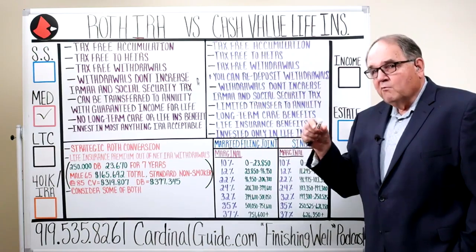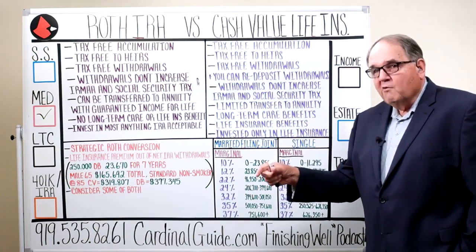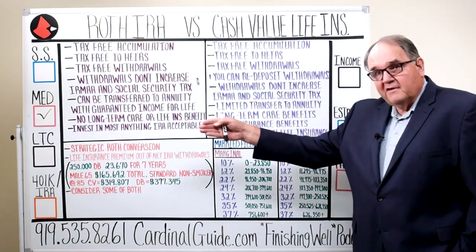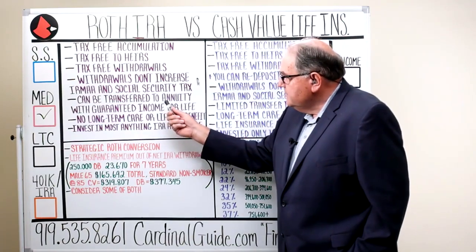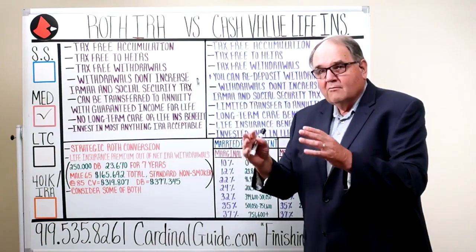But if you put the Roth into the annuity, or you turn the annuity into a Roth IRA annuity, then these lifetime payments are going to be tax-free for life. So again, that's a mouthful. And I can do one better than that: you can put it in the annuity as a regular IRA.